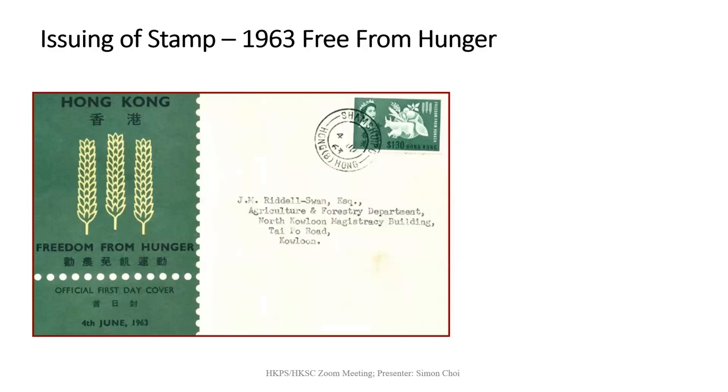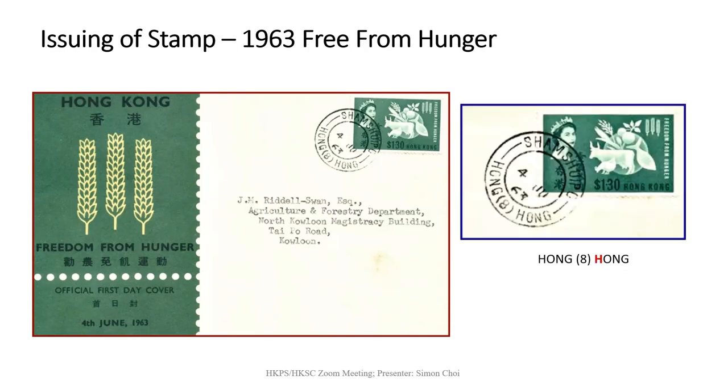This is the Freedom from Hunger. Can you see the interesting thing here? Yeah, the Shan Shui Po Hong Kong. And in fact, this Shan Shui Po Hong Kong has been used for quite a long time. I've seen this index 8 Hong Kong on the Red Cross stamp.